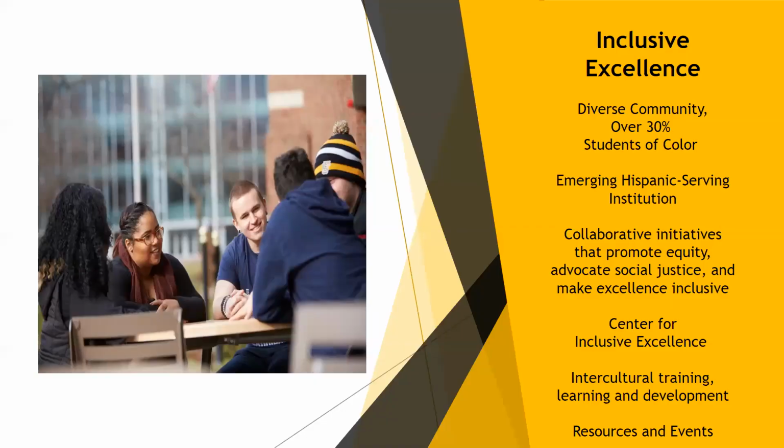Now, speaking of getting involved, we always want to make sure that students at Framingham State feel included and welcome. And inclusive excellence is really important to us. So we do have quite a diverse community at Framingham State. Over 30% of our students do identify as students of color. So we have a really diverse population, and really that's what makes our campus so great, I think.